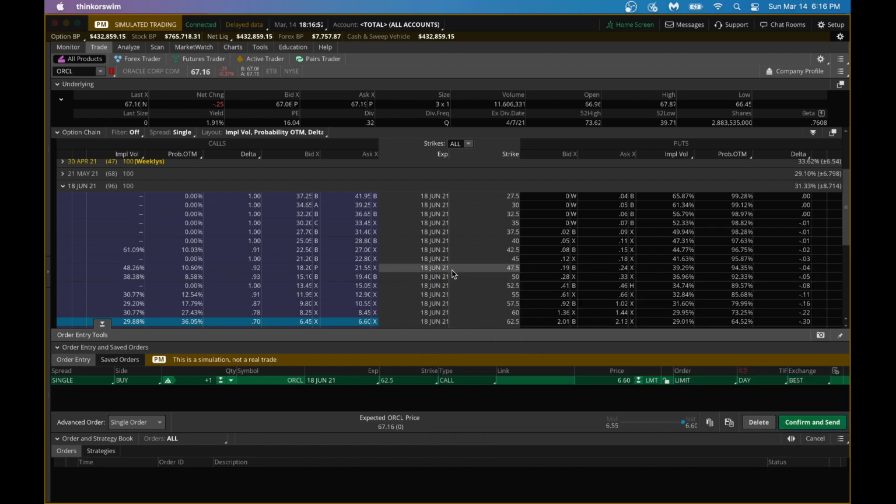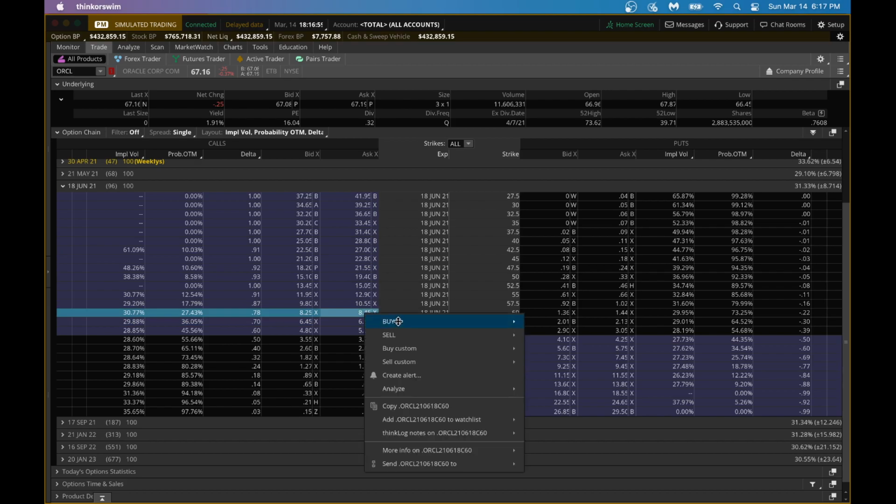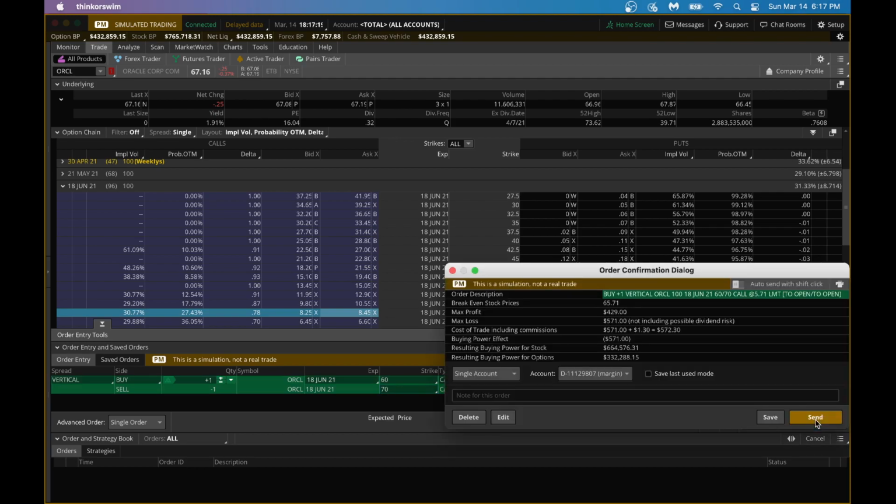And if you're a little bit conservative or a smaller account, you could even do a 60-70 spread, or even a 60-75 spread. Either way, if I do a 60-70 spread as an example, I'm paying $5.71. The remaining portion of this $10, which is about $4.29, will be my profit. If I go and send $429 profit, I'm paying 571. That's the max loss. This is one way to play.